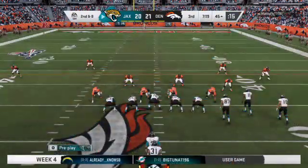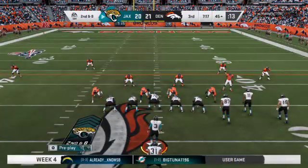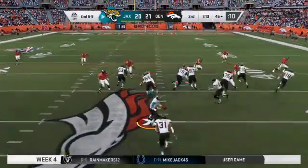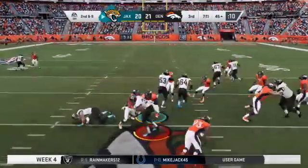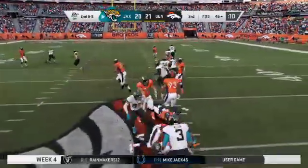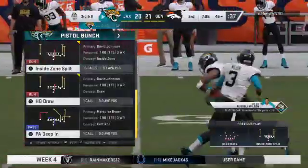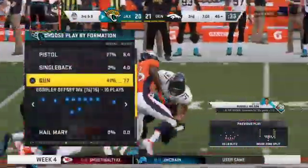The last run good for 2. Here's 2nd and 8. Double. They stay on the ground. This time it's Johnson. And they're going to get him behind the line yet again as his nightmare afternoon continues. 2 runs in a row, but only 2 yards to show for it.